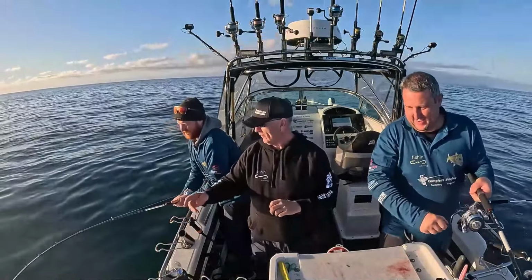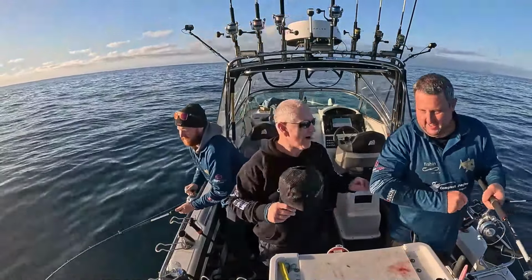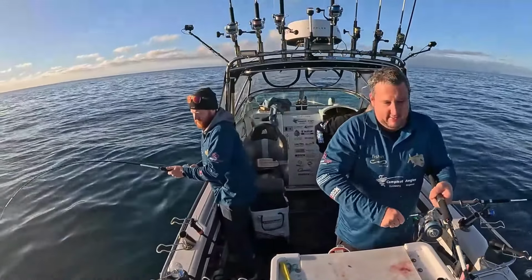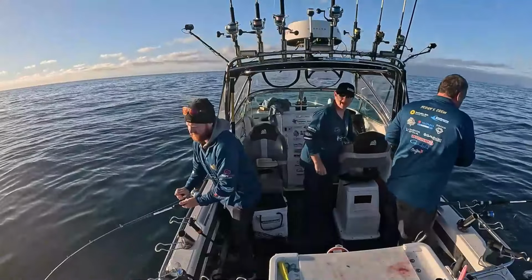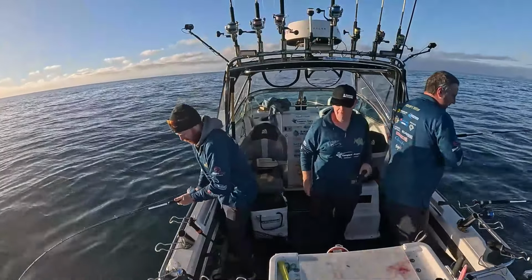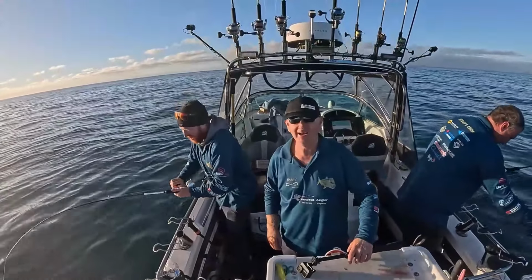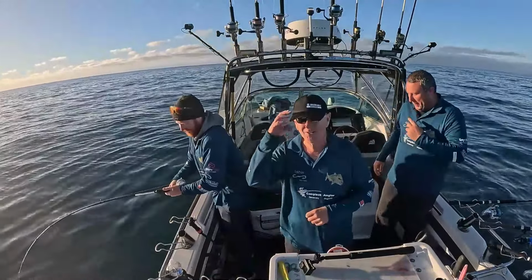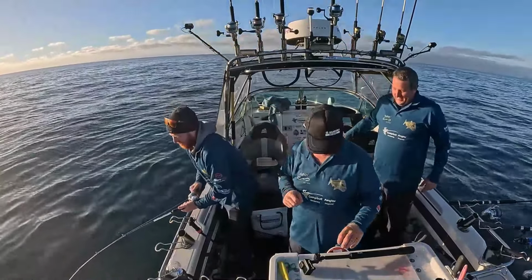Coming up fairly high actually. Yeah. Eagle ray. That sun is absolutely beautiful now. The Gummy Whisperer, the rod grabber. He hasn't taken long to learn how to grab rods, I can tell you that.